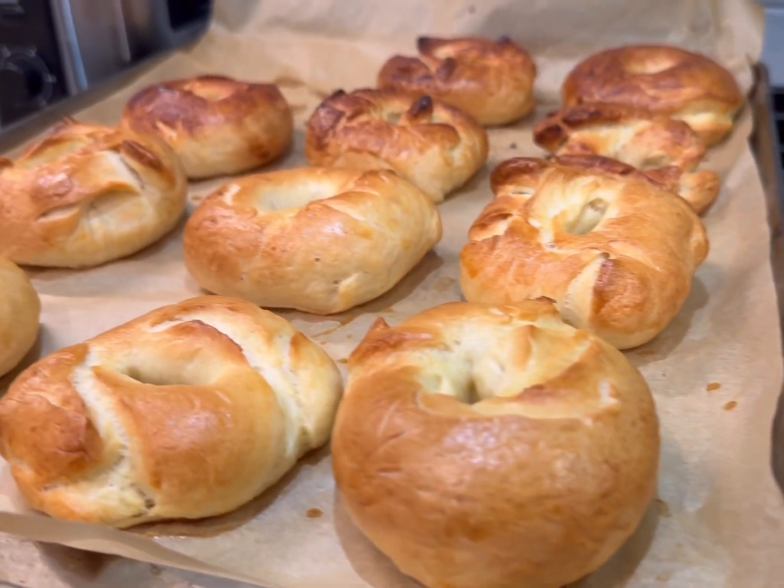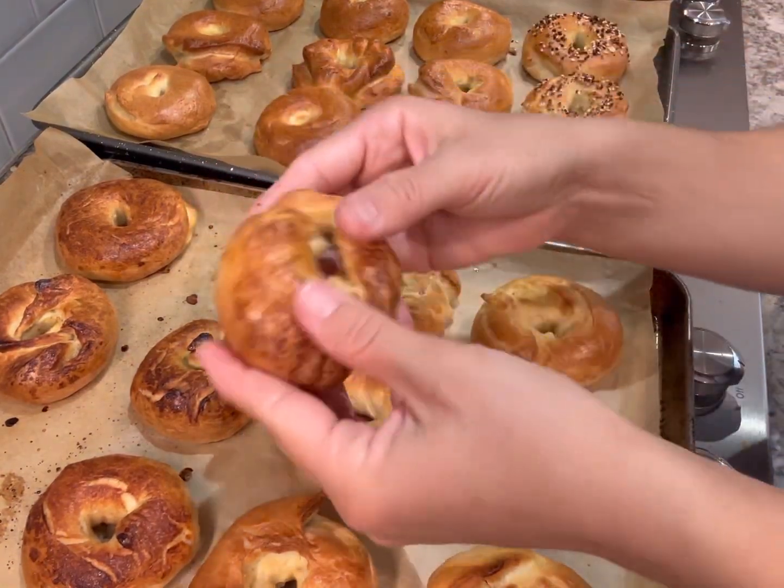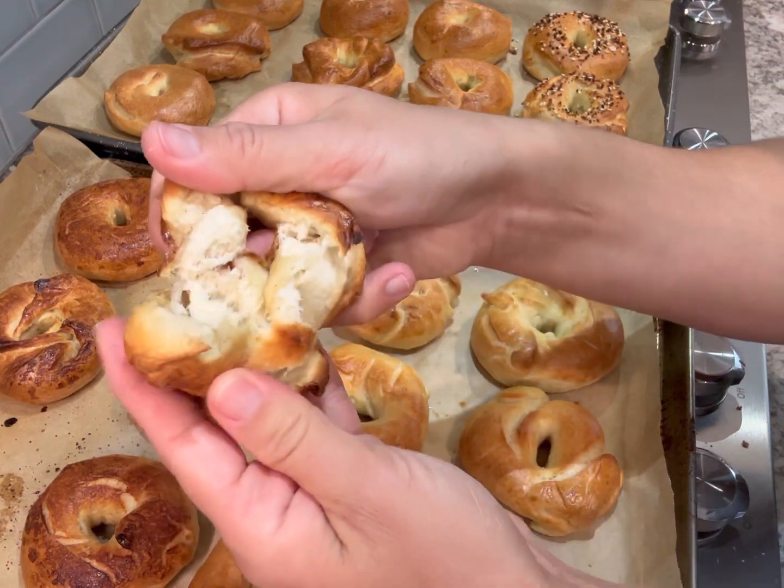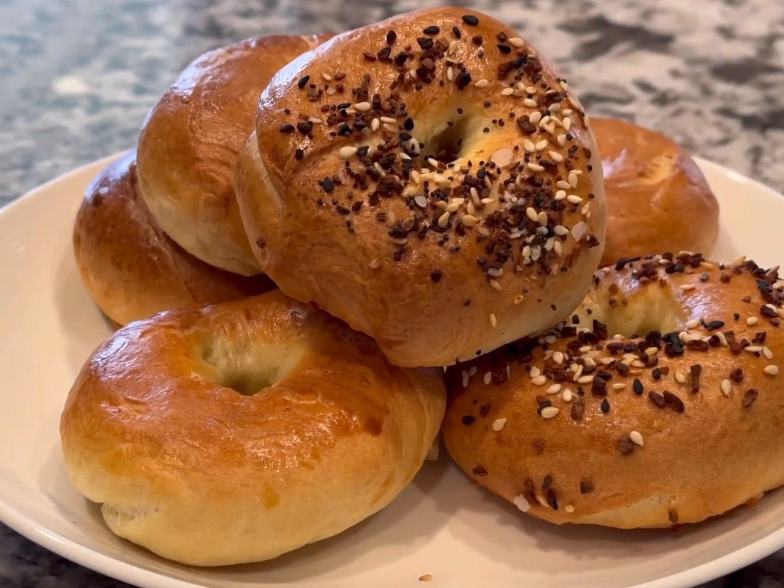And then I sliced them all right away in half. And then I froze half of them so I can have them for later, because since there's no preservatives, they're not going to last as long. But I am keeping them in the fridge.